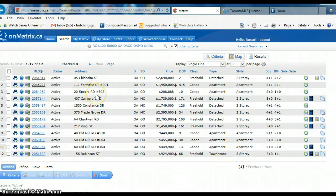Spears Road, of course, in central Oakville area. 407 Cairncroft, it's been reduced now to 1739. Constance is at 1749. In the Morrison Creek area, we've also got Maple Grove that's now been reduced down to 2.395. 64 Chartwell at 2.795. And of course, if you look at your screen, you can see these prices.